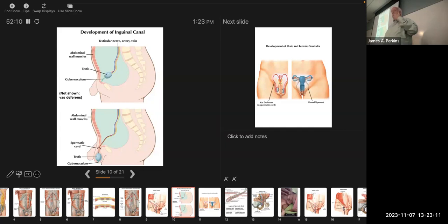And then as it continues to push its way down through the abdominal wall, eventually it's going to push all the way through the external oblique as well to create the superficial inguinal ring. And the testis will then basically push its way out and then continue down to its final position inside the scrotum.